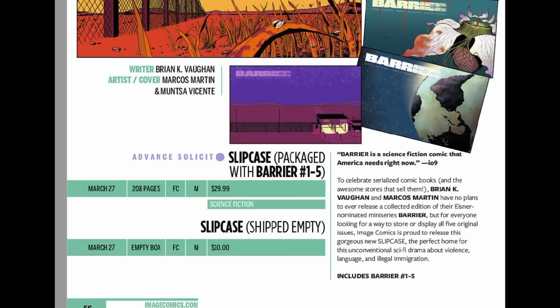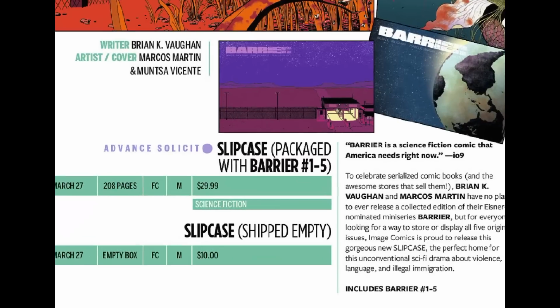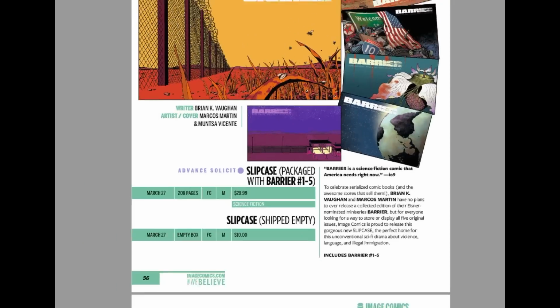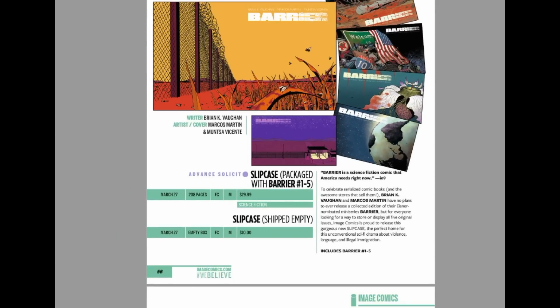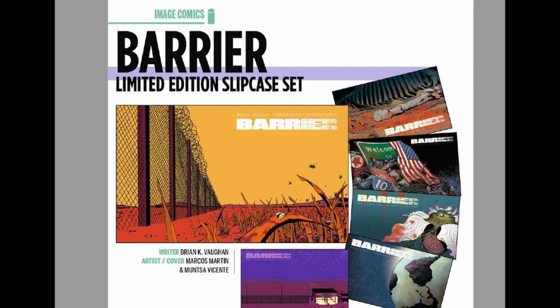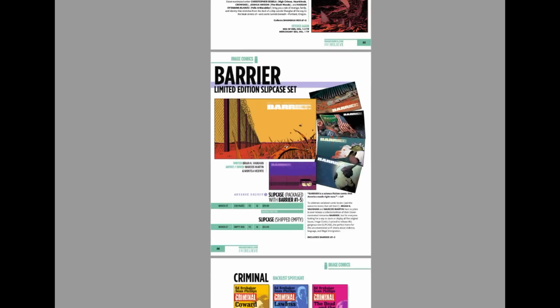Now, why I'm bringing this up right now is because Brian K. Vaughan and Marcos Martin have no plans to ever release this in a collected edition. You hear that? No trades on this one. So the only way they're going to get this is by individual issues. So this is a great chance to get that. All right, let's see what else we got.